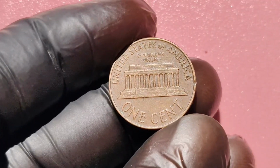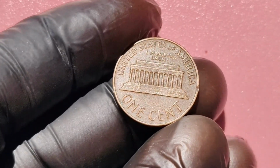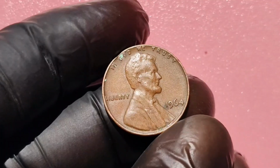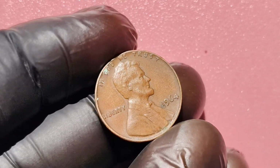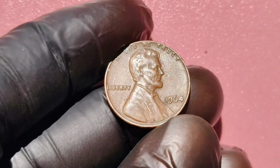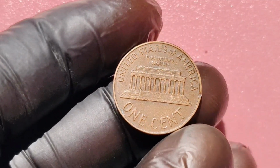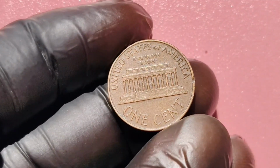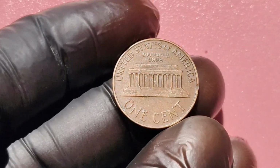So now that you know a bit more about the history and value of the 1964 no mint mark Lincoln penny, you might be wondering how to get your hands on one. Well, the best way to start your search is by checking out local coin shops, coin shows, or online auction sites. Just remember, when buying a rare coin like this, it's always best to do your research and make sure you're dealing with a reputable seller.